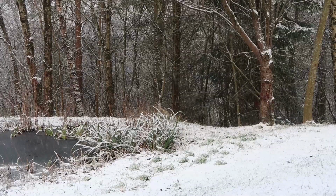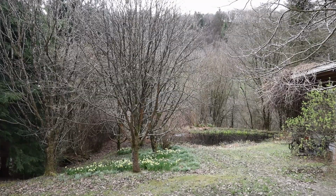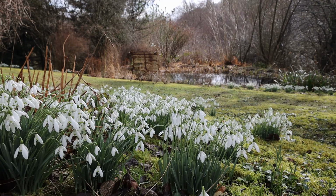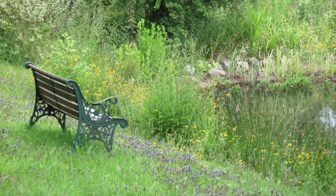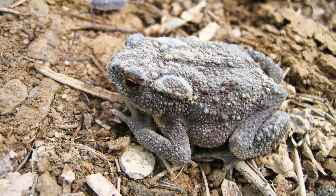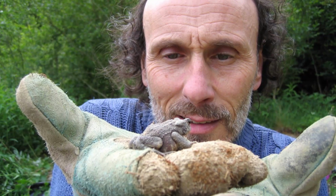This side drops quite steeply down the hill. On the other side of the pond sits a rough lawn which is full of snowdrops and crocuses in early spring and wildflowers in the summer. Once the hole was roughly excavated, we did further work by hand to smooth off some edges.